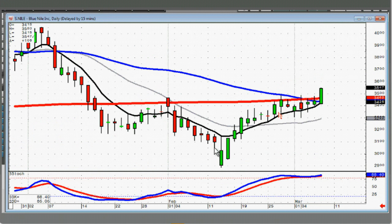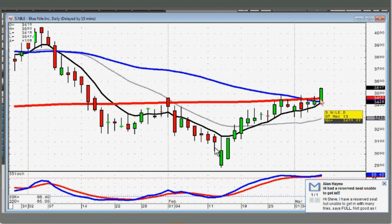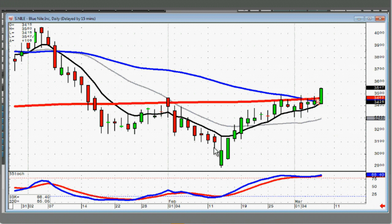Nile, this is called a T-line squeeze or T-line crunch. Notice how they came from down here, smack dab up to the 50. Pulled back, they couldn't close it below the T-line until they crunched it right up through. This tells us there's going to be a lot more upside because now you don't have the resistance anymore, the 200 or the 50. The T-line pushes the price right up through that level.